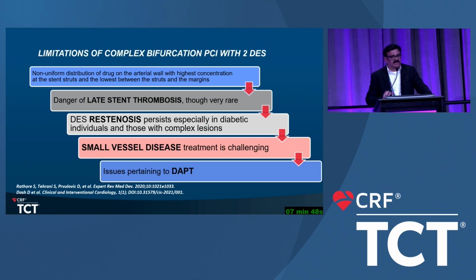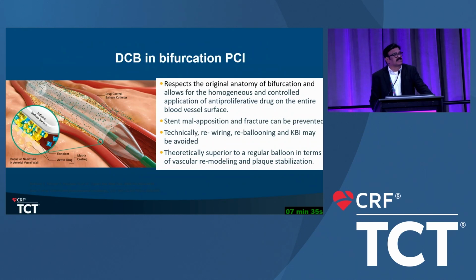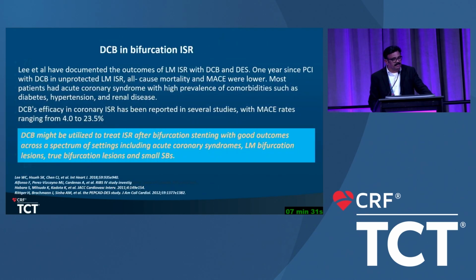What is actually the complex LM bifurcation with PCI? You have restenosis, late stent thrombosis, and then issues pertaining to the depth. So we have a choice that we can use Drug-Eluting balloon in bifurcation PCI, especially in ISR. I will go to the case directly.